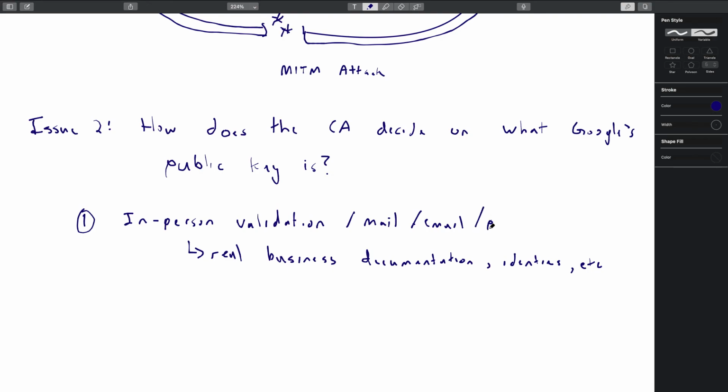I'll put phone here too. And usually if you opt for this, you try and get what's called an extended validated certificate, where you have the person's key, the certificate itself, so this is the certificate. All right, so the certificate will say like subject google.com. And then it will say, actually, this is like Google or ABC or whatever the parent company incorporated.